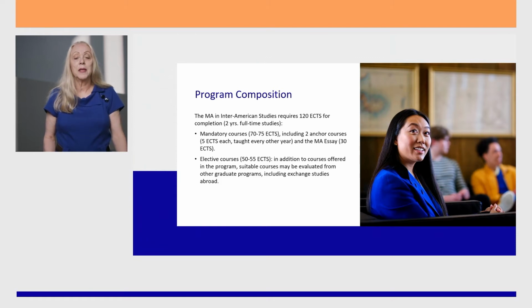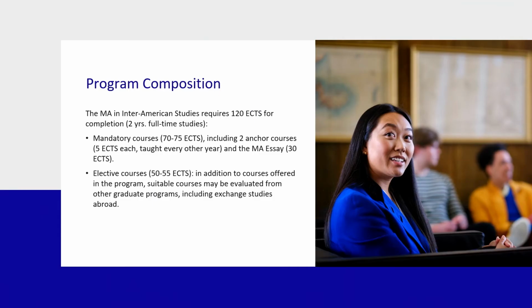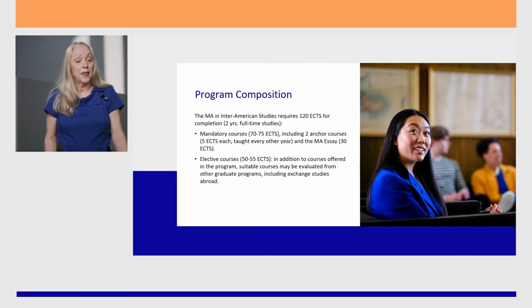The other program is slightly bigger, the MA in Inter-American Studies. It requires 120 credits for completion, and it means that it takes you 2 years if you study full-time to complete that program. So the mandatory courses are 70 to 75 credits, and included there are 2 anchor courses. One is specifically on North America. The other is on Central and South America. And these 2 courses are taught every other year, and then you have to do the MA essay, which is for 30 credits.